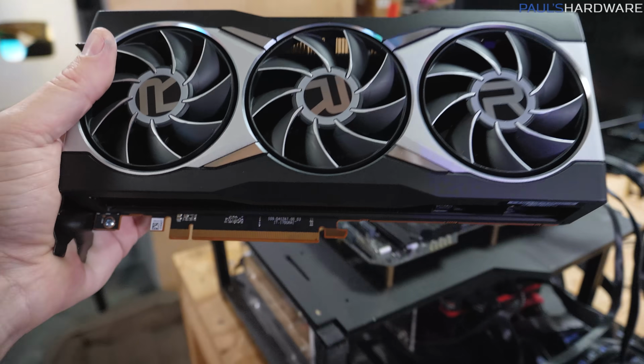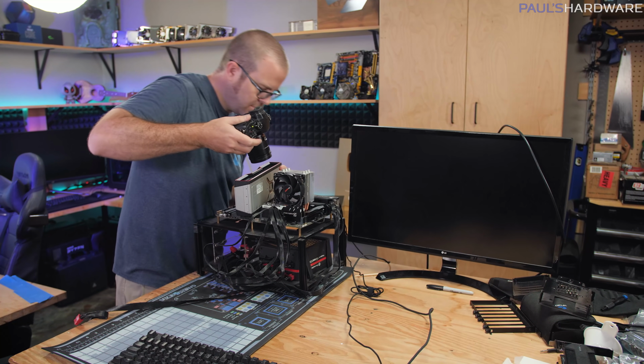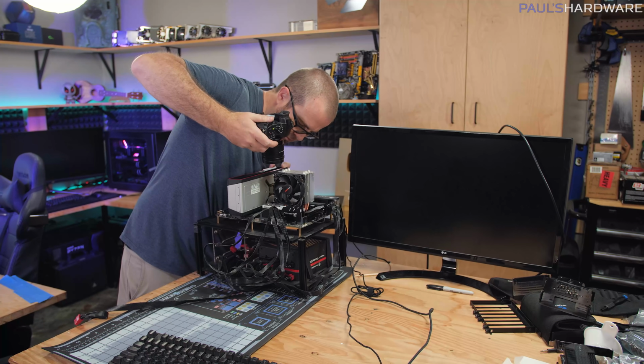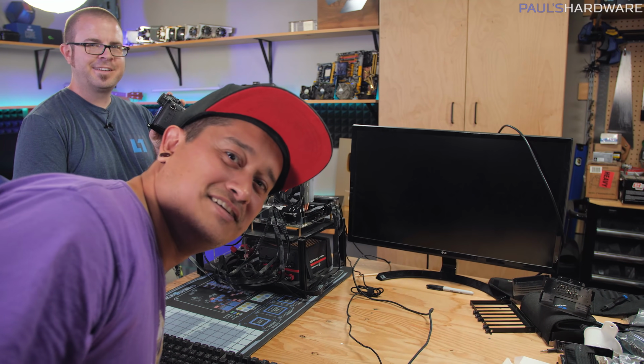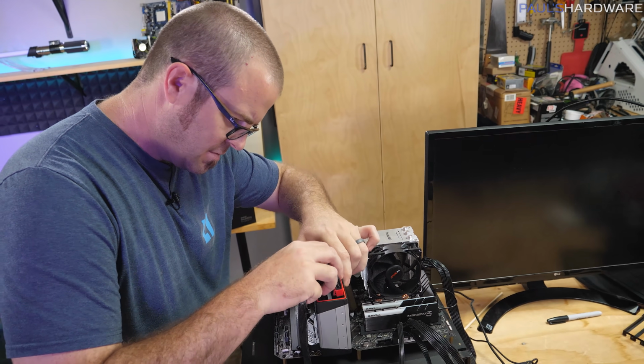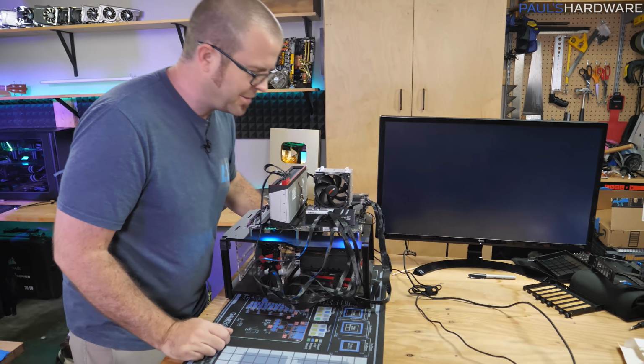All right, let's see if my reassembly work was all in vain. I'm not helping for shit. Can you hold this camera here, Joe? So much easier to plug in and test an air-cooled card than a water-cooled card.